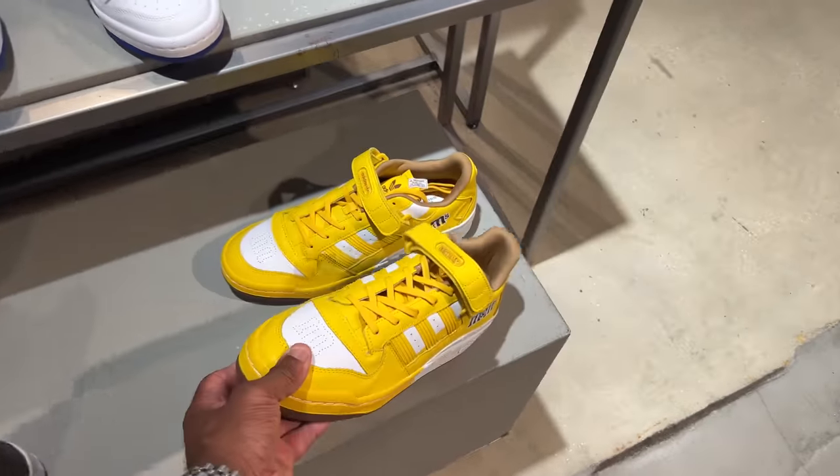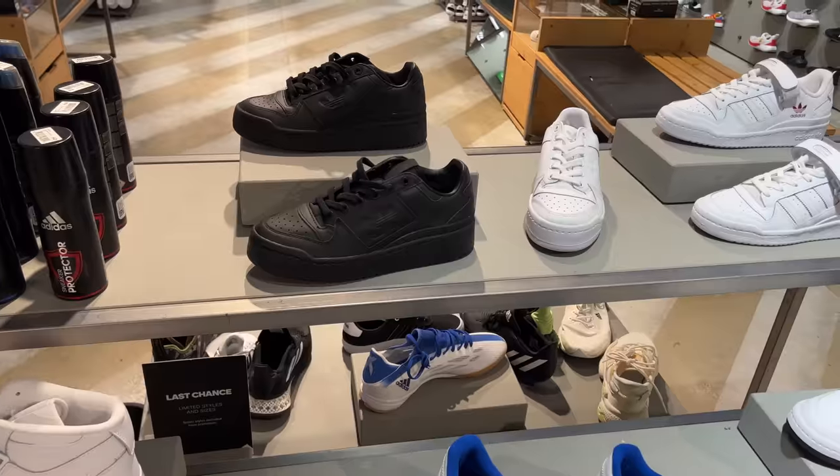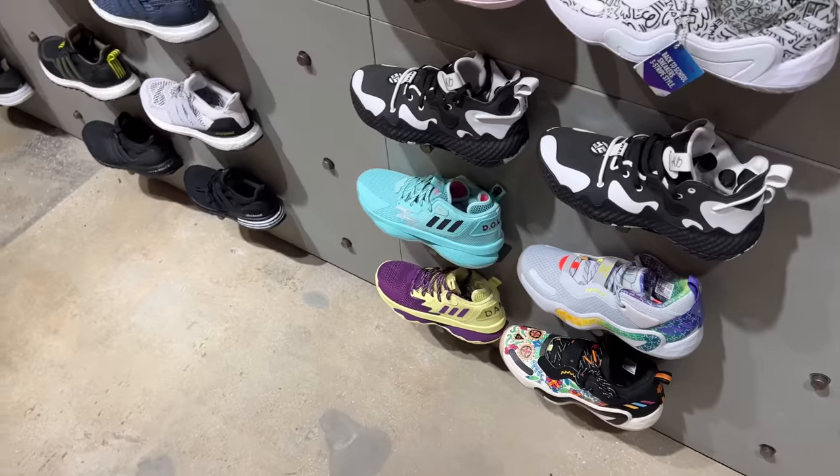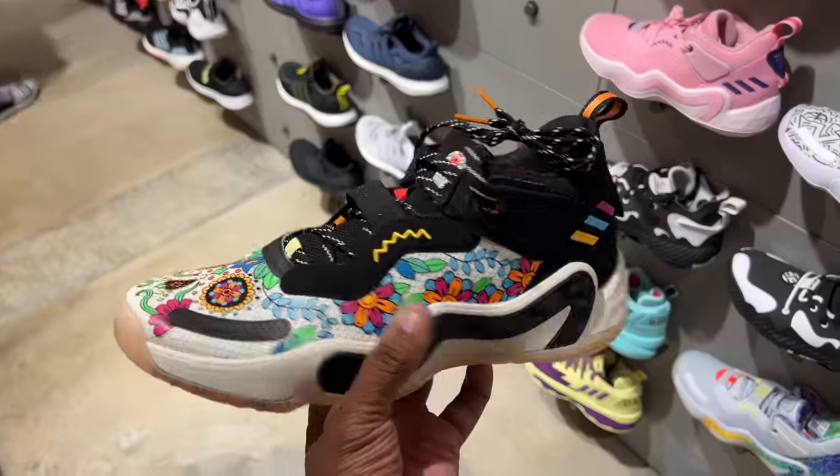They do Marvel. Now they're doing candy. That's the most, bro. One of the reasons why I actually stopped coming is because they stopped carrying a lot of stuff that I was interested in, like the Harden's basketball shoes. But now they got quite the flavor.